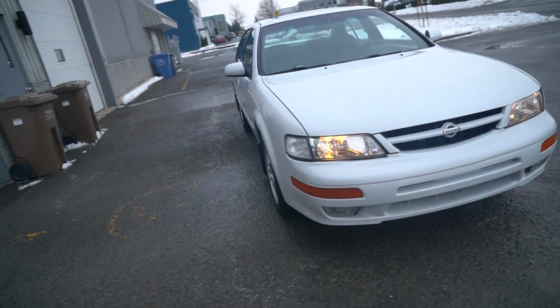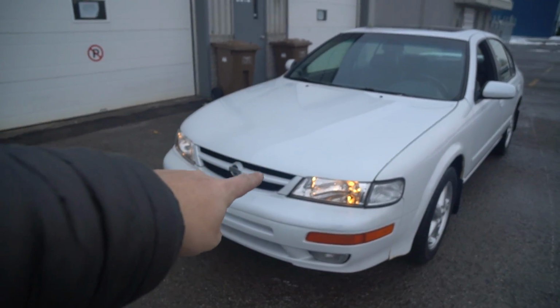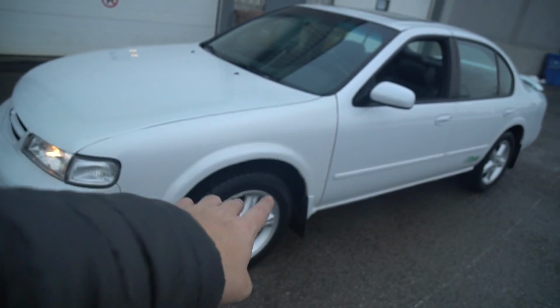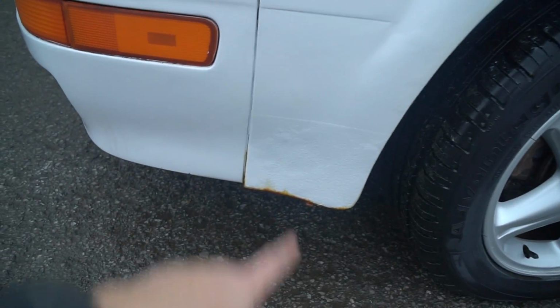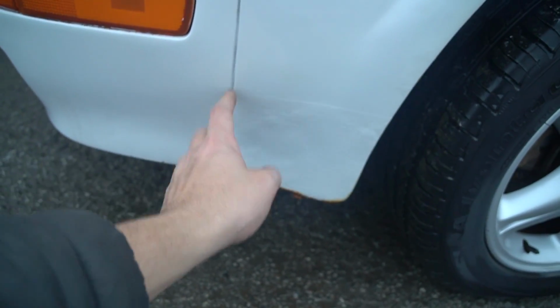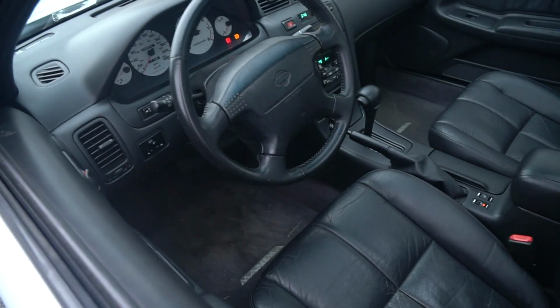Here's the rust issue I was telling you about, but we're going to change the front fenders. Other than that, we've got a pretty clean front end. The rad support on these cars is garbage, so we're going to change that also. I don't think we can fix this. We're going to change the fender too, but as you can see, the bumper was painted on the car. Nice touch. Really bad fix, but anyway. Other than that, pretty clean car.